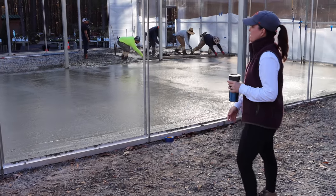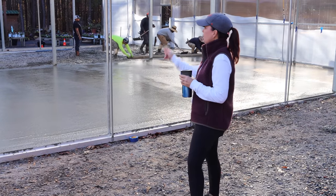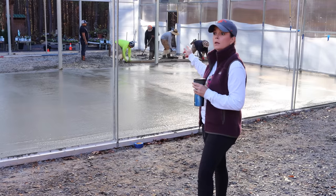So right now we're waiting on another concrete truck. There's supposed to be two more that come that will finish in.